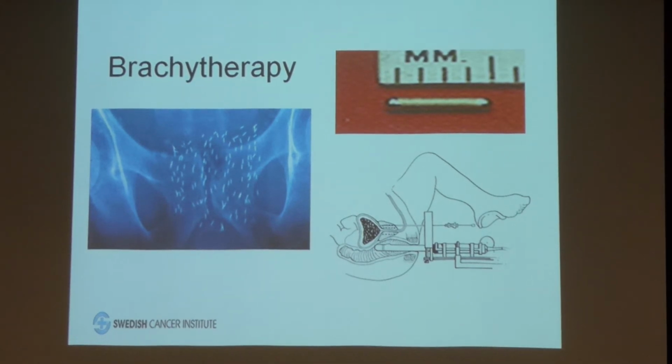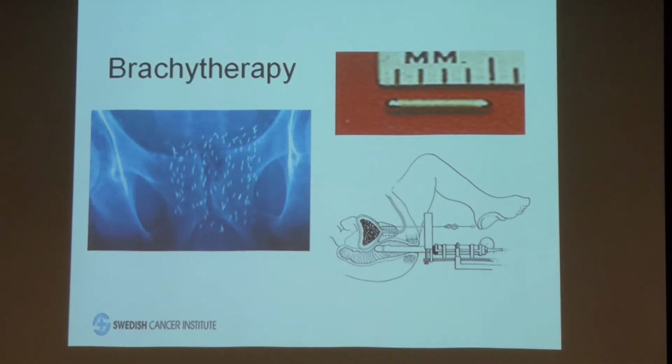I mentioned brachytherapy. The reason I came up here to Seattle: brachytherapy was invented about 35 years ago, modern brachytherapy at least, where we used an ultrasound in the rectum to direct a needle that contained radioactive seeds that we distributed throughout the prostate. Brachytherapy allowed us to give yet higher doses of radiation to the prostate.